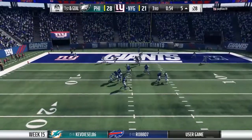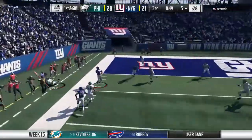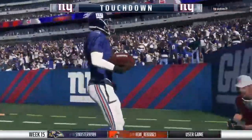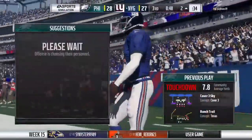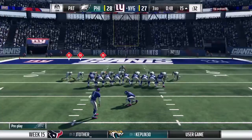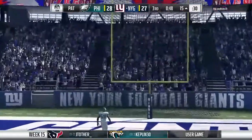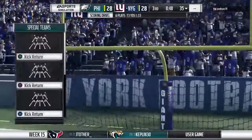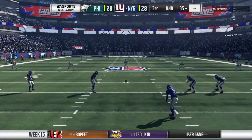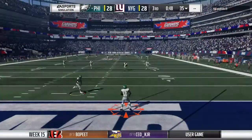Now Smith operating from the gun. Buying time to his left. And he will score. Touchdown, Giants. Geno Smith, a 5-yard touchdown run. And the Giants are an extra point away from tying up this football game. He's got it. This thing's turning a bit wild here. We're tied at 28. So we're right back where we started, all even as the kick's away.